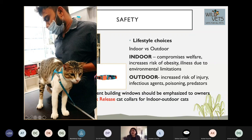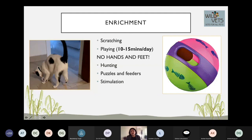So the last bit is about enrichment. We need to give a cat an opportunity to hide, to scratch, playing sessions 10 to 15 minutes a day. No playing with hands and feet, because if a cat learns to jump on the feet and pounce, they have a very strong prey drive and a hunting drive. We know that. They will try and jump on anything that moves. So if owners are not warned about this, then you have a cat who's biting owners, and this is very difficult to then deal with.